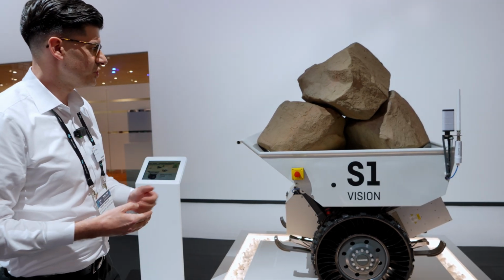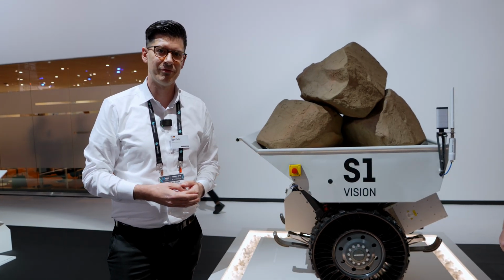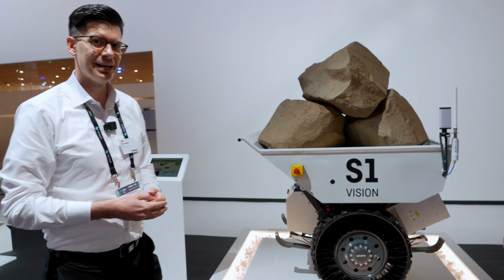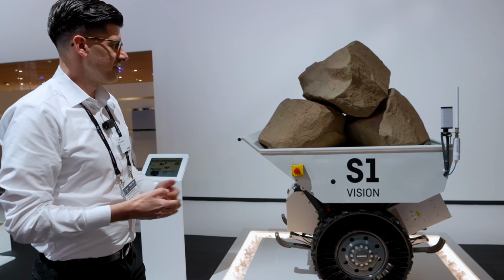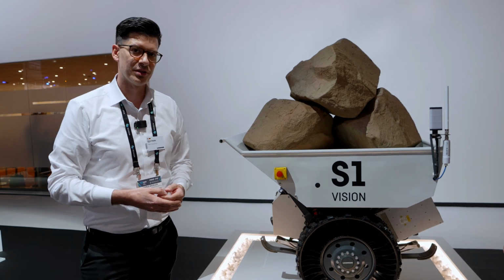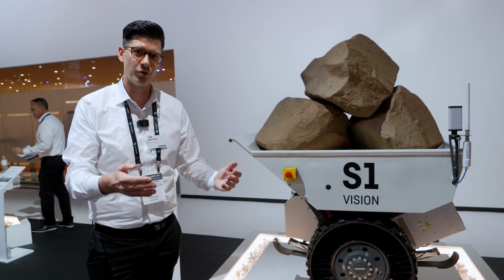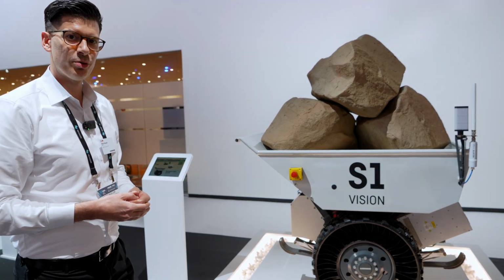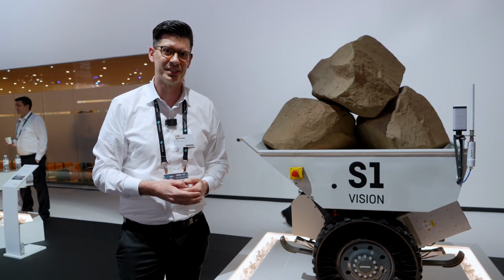And the S1 Vision highlights one single axle with a self-balancing system for increased stability. We have a zero turn radius for enhanced maneuverability, and the use cases and the application we're thinking about have a wide range. We're thinking about mining applications, but we could also envision this new concept on the construction side, for example, for earth moving tasks. We can envision it also for warehousing logistics, or potentially even in the agricultural industry for farming or harvesting.